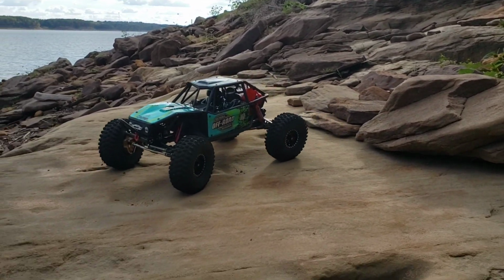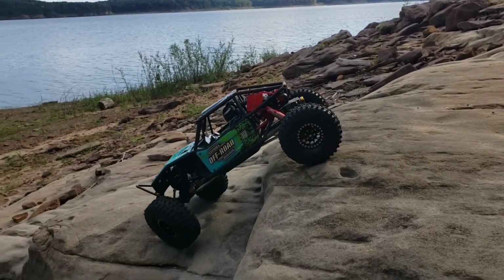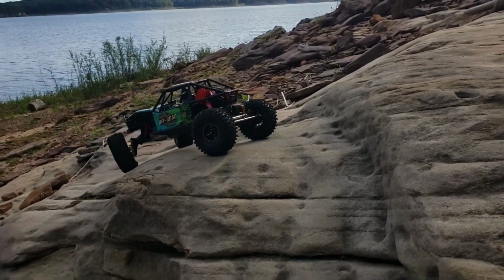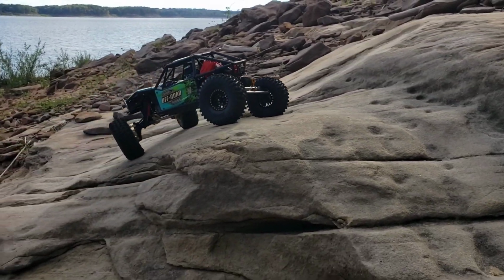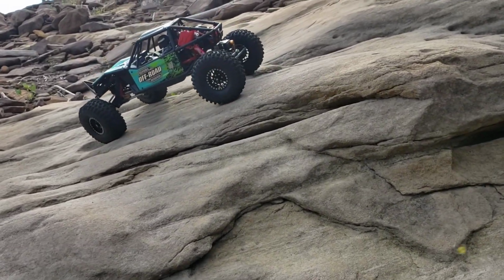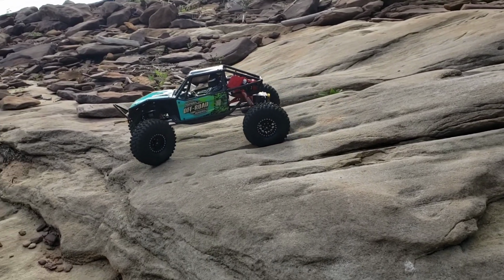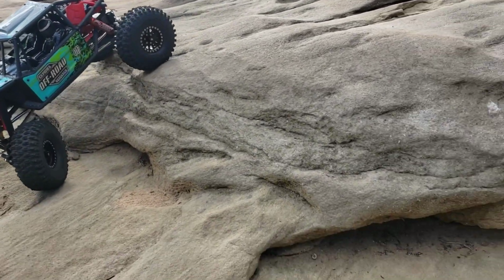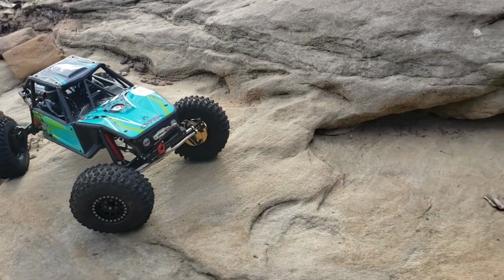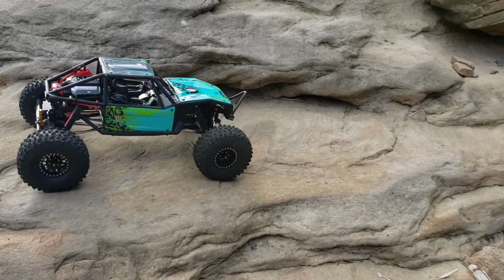I think the upgrades that I've done to this make it crawl beautifully. It has a new Treal front axle housing, a Protek RC 370 TBL servo, and brass in the front. It's got my shock straps that I create on my own. They cost about $4, and they control unwanted body roll and also unwanted shock unloading. So they do a really nice job of keeping the chassis planted for side hills and steep climbs both.